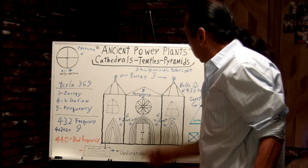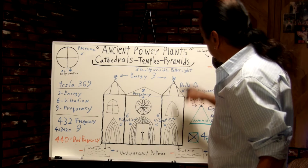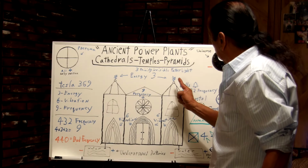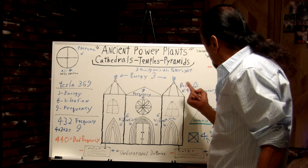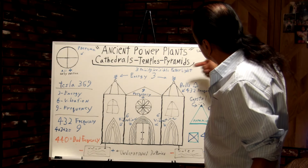So, what happens is, this is like a Tesla tower. They probably have copper in here going on. They probably got it going the same as Tesla, right? Then the ether just comes in.